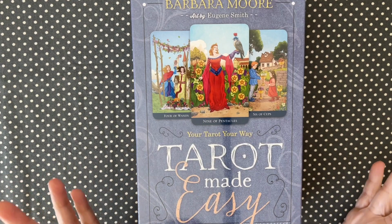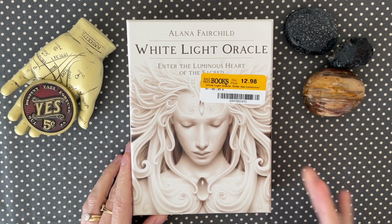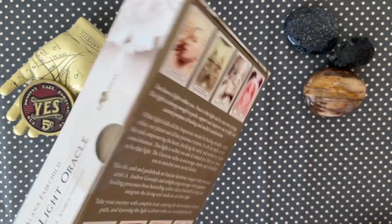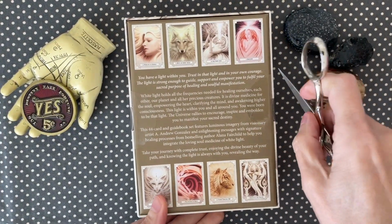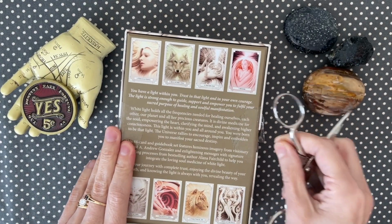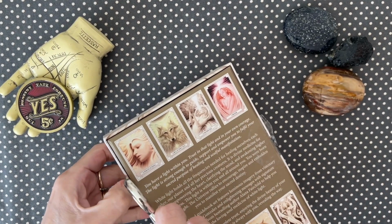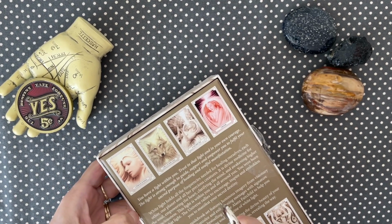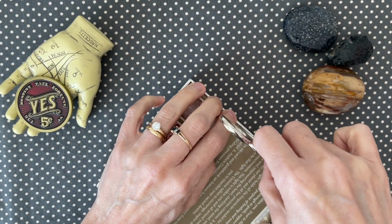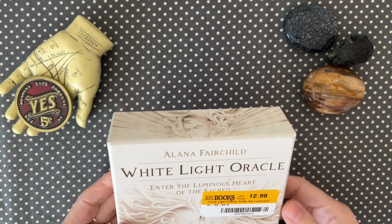So I'm going to pick one to go through first. This is my very first Alana Fairchild deck. I have not purchased any of her decks before, and this is published by, I think, Blue Angel, and I don't have any Blue Angel decks, so this is kind of a treat for me. I'm going to try to open this carefully. I'm very, very excited. The images on the back of the box look beautiful. I have seen some unboxings of Alana Fairchild's decks, but there's always something that takes precedence, but this was sitting in the tarot cabinet calling my name.